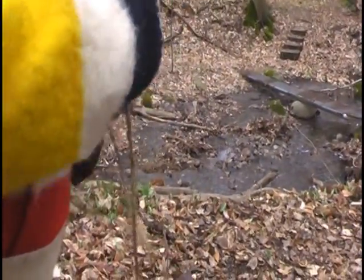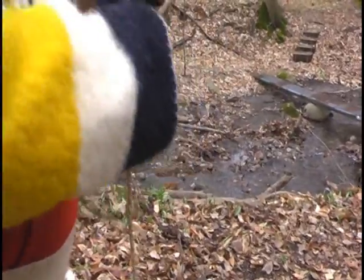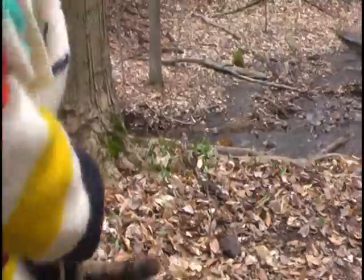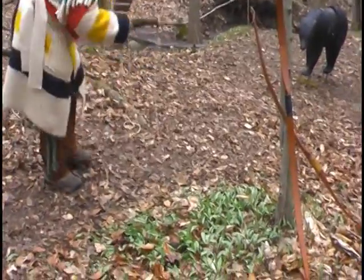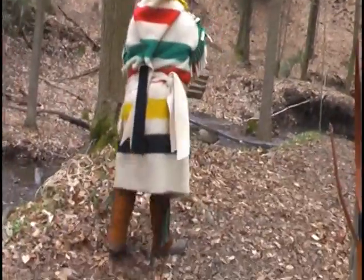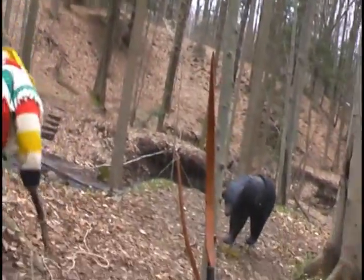Let's see. What knot are you going to use? Just a slip knot, like a half hitch. Okay. Oh, yeah. Yeah, I think this is higher than like.